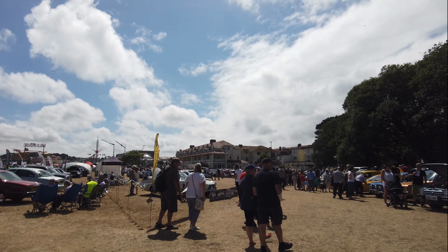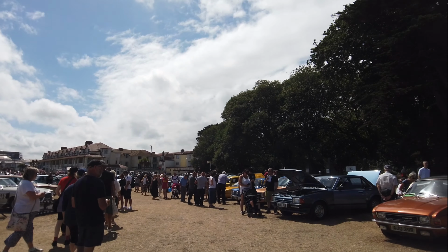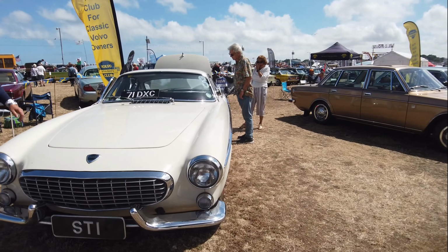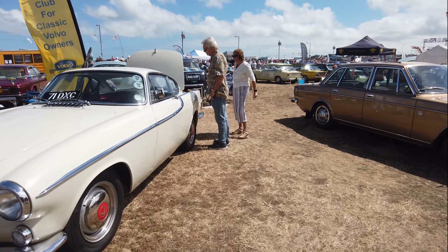All sorts of eras covered. Got an Austin Allegro here with a vinyl roof and a nice sunroof fitted. Yeah, really nice Granada there. Ford Escort. Remember the Saint with Roger Moore with this Volvo? Looks like it was one of the ones used in the original film.